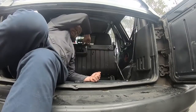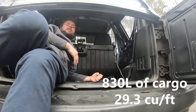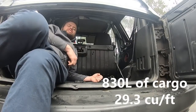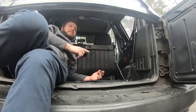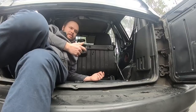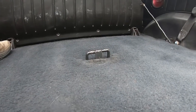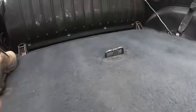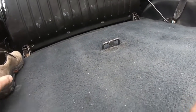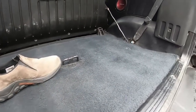Here we go. Now it won't fall in place. With the seat at this place, you have 830 liters of cargo, which is not a lot, especially since all this 830 liters is in height, not in depth. So this trunk is not really Cinepark proof or dishwasher proof. And you still have this hook in the middle of the place, which can be practical or impractical depending on the situation. To give you an idea of how small the trunk is, this is my shoe.